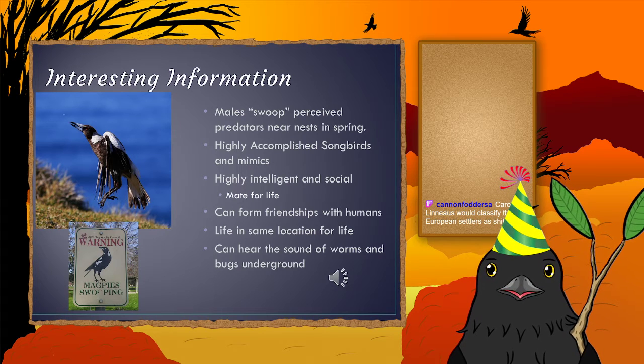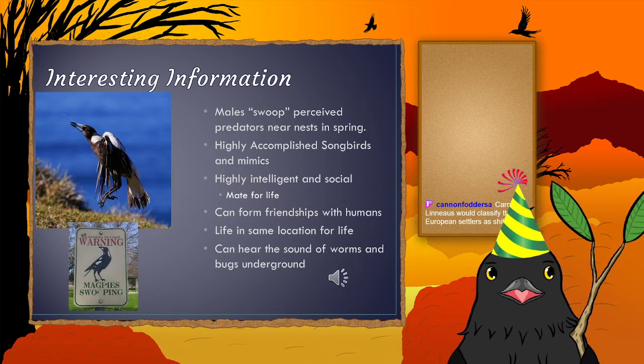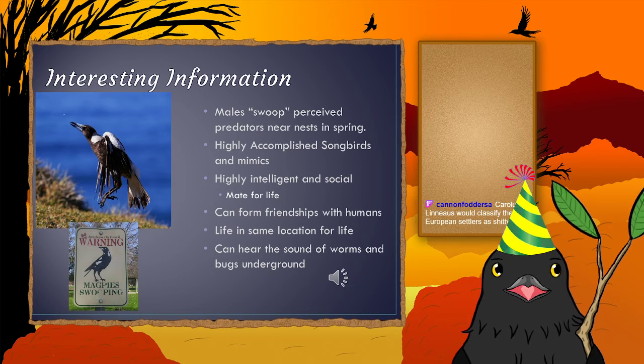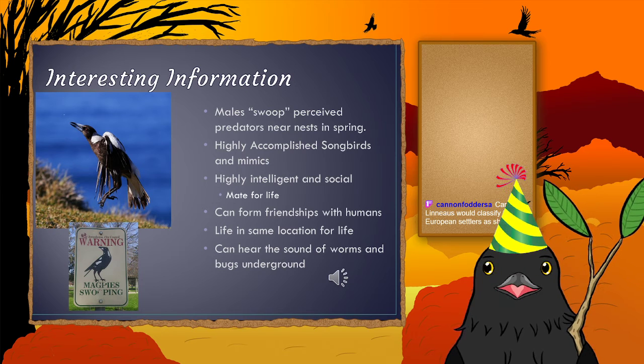They go for you. But the funny thing is, the observers of magpies have found that only about 10% of males actually engage in swooping behavior.